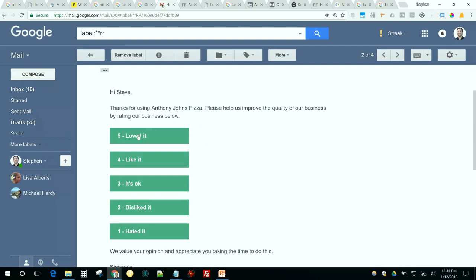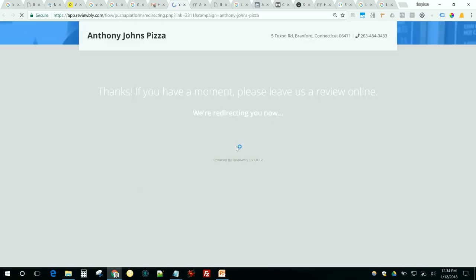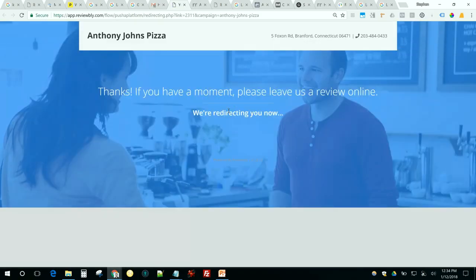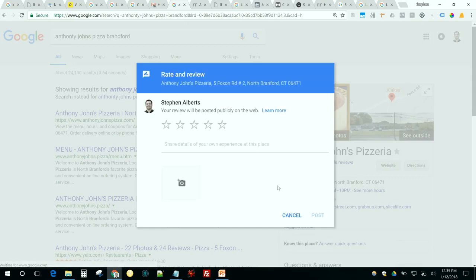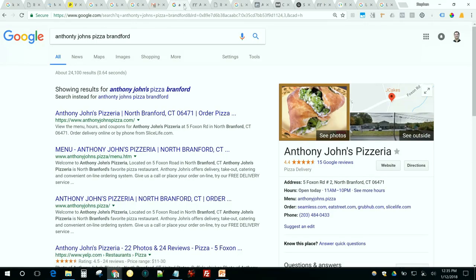If they can rate you, if they click 1, 2, or 3, they're going to be brought to an internal form. So then it kind of prevents them from going online and bashing you. They could still go online and do that, but it's a proactive measure to hopefully prevent that. Now, if they click 4 or 5, they're going to be brought to a page that's going to redirect them to your Google page, and then the review box will automatically pop up. So again, makes it nice and automated and simple.